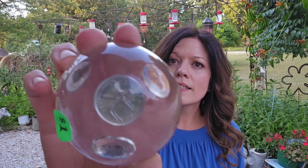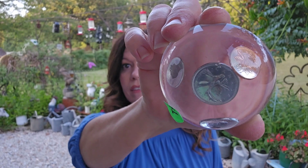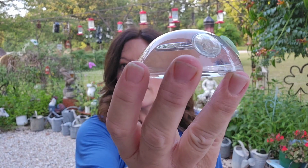Now for a dollar, I got this paperweight. And it has Canadian coins from 1975 in there. You know, I almost get my money back because there's a quarter and a dime here. We're at 41 cents.